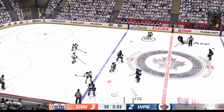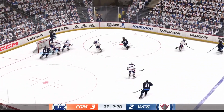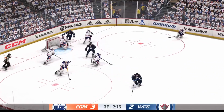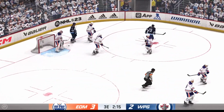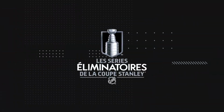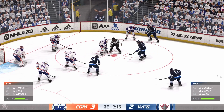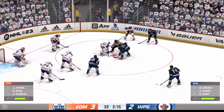Slides it on over to Nash. From the point, they take control of it. Can't make the connection on the pass. And we get a whistle as the goaltender decides to hang on to this one. Late goings of this period. It's a one-goal hockey game. 3-2 is where we sit.